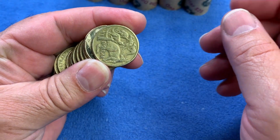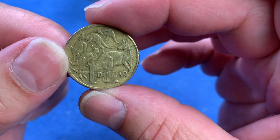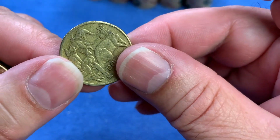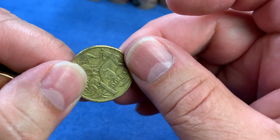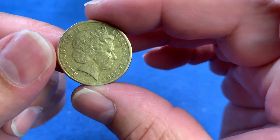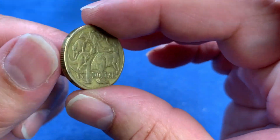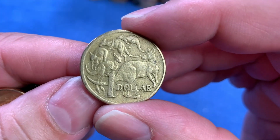Oh, and there's one under there. This is the mob of roos. That's the standard $1 coin. And I'm just looking at that side to see if that is gunk or a lamination peel. This one is from 2004. It looks like a bit of gunk. But that's the mob of roos that we're looking for.